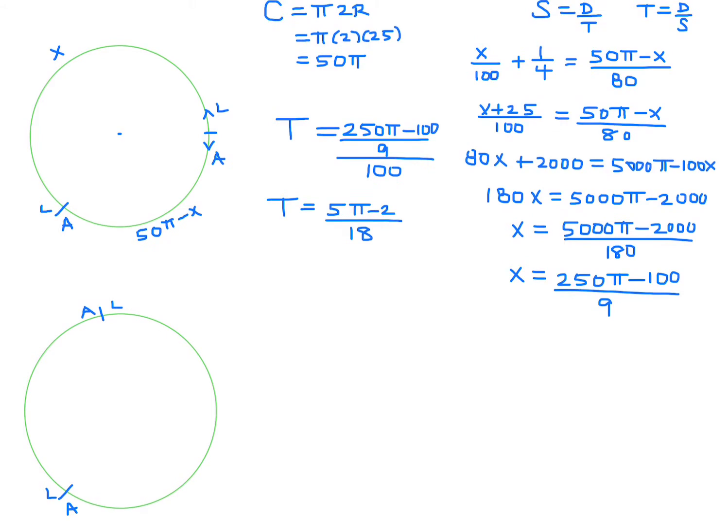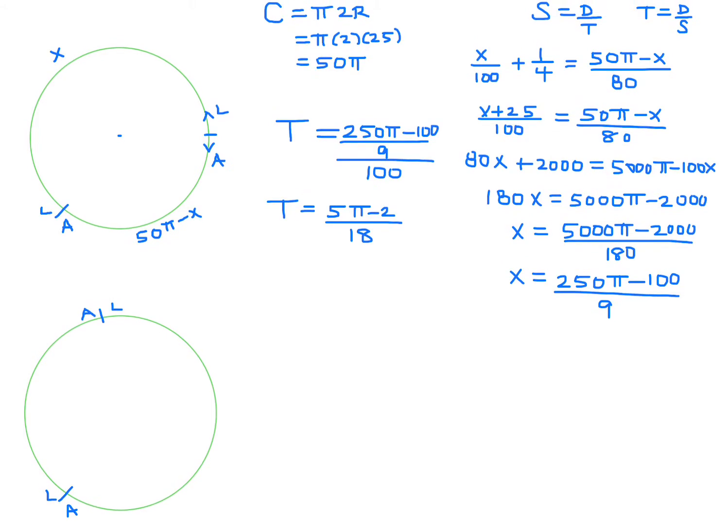Just as before, we've got to set the times equal to each other. So the time for Elaine is 50 pi minus x over 80. And as before, I can use x for Louise's travel distance and 50 pi minus x for Elaine. That's why I got that. And then the times are the same. So time is distance over speed. So for Louise, it's distance over speed. Her distance is x. Her speed is 100. So it's a little bit simpler than last time.